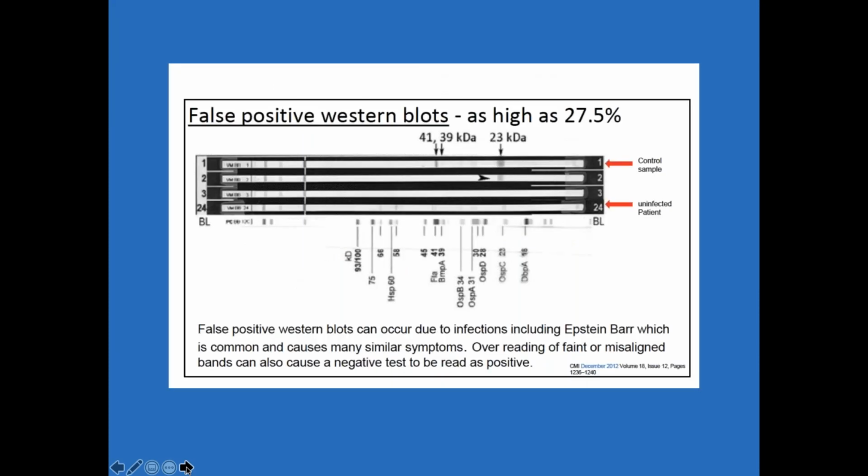There's a Western blot test that is being done, and again, this is not something that is easy to read for most labs. It is difficult to see these lines, and patients will say, well, I have 6 out of 10 lines, or I have 3 out of 6 lines that are positive, and my doctor said that this is equivocal, or maybe I have it and it just isn't showing up.